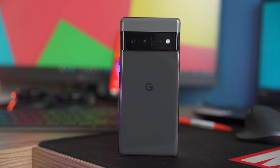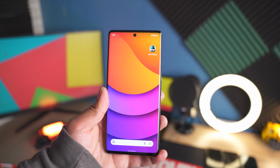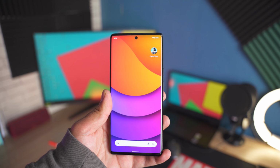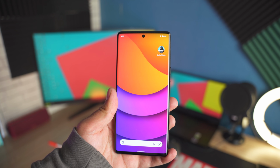The Pixel 6 and 6 Pro have remained the talk of the town for a good couple of months. I also hopped on to the Pixel 6 train and took my time to come up with this review. After using the Pixel 6 Pro for nearly a month, I am ready to share my thoughts on it.